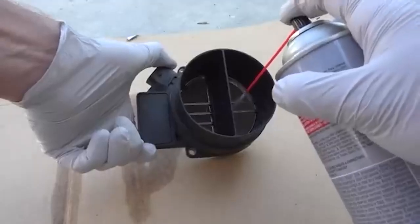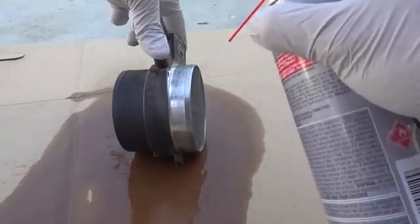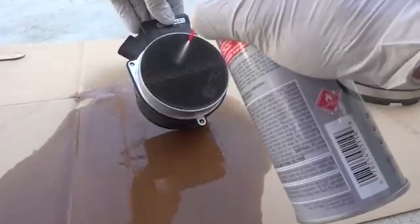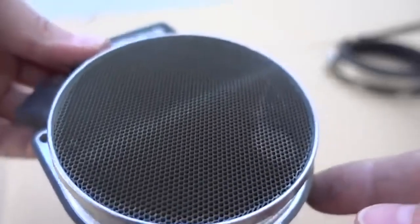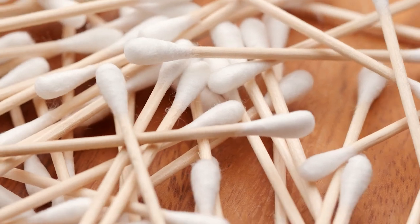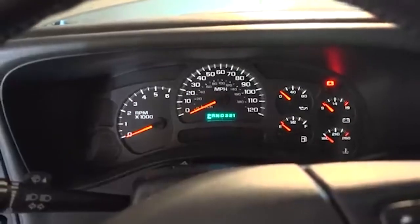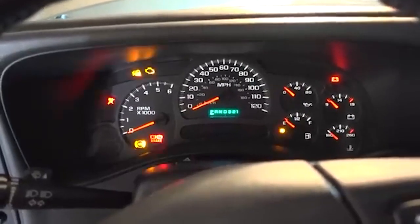Hold the mass airflow sensor upright and spray the cleaner directly onto the sensor elements in about 10 to 15 short bursts. After spraying, let the cleaner evaporate completely. Don't use compressed air, cotton swabs, or rags, as they can cause damage. Once everything's dried and cleaned up, you'll be set for a smoother running engine.